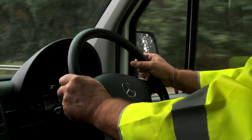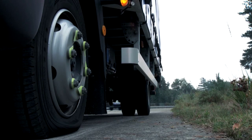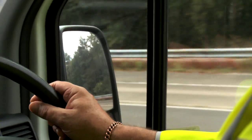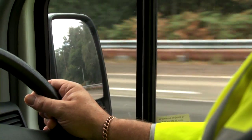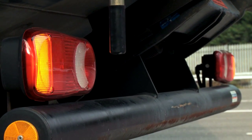From the moment I received this breakdown, I have been thinking about the risks, the location, and all the other what-ifs. I know I've got all the tools and equipment I need to carry out the job, so I don't have to worry about that. But I still need to keep thinking about the what-ifs to ensure my safety and the safety of others.